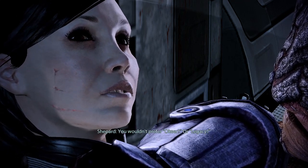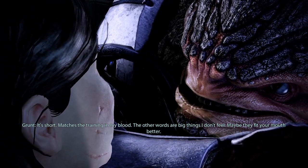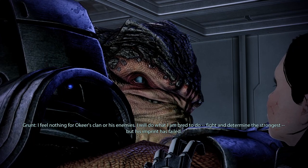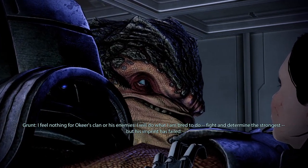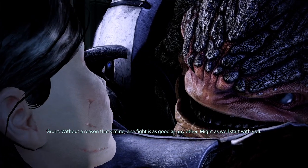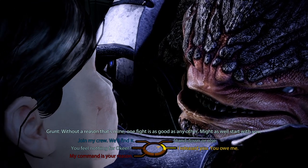You wouldn't prefer Okir or Legacy? It's short. Matches the training in my blood. The other words are big things I don't feel. Maybe they fit your mouth better. I feel nothing for Okir's clan or his enemies. I'll do what I'm bred to do. Fight and determine the strongest. But his imprint has failed. Without a reason that's mine, one fight is as good as any other. Might as well start with you.